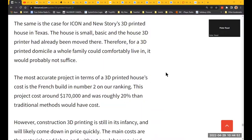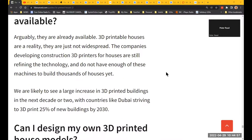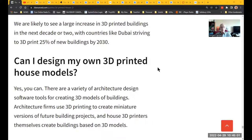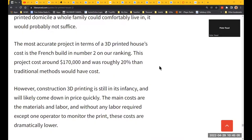And here's a bit about costs. I think we're near the bottom of it. When will they be available? They're already available, arguably, it says. Just show you what the cost was, but you went past it. Oh, right, I do apologize. Up there, 170,000. Roughly 20% more than traditional methods of cost. So it costs more, does it, Nathan? Well, that's what that would imply.